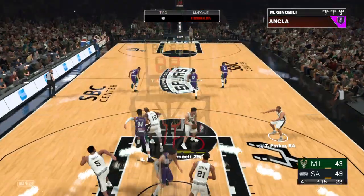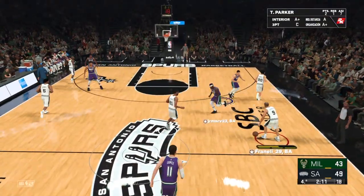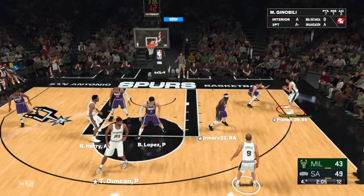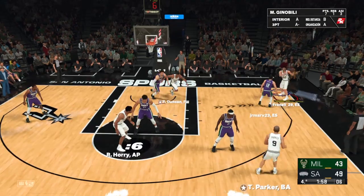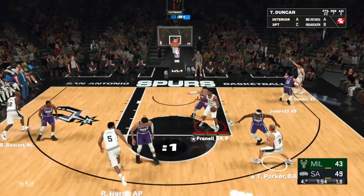The rebound by Duncan. How about the unselfishness of this team? Yeah, the willingness to make the next pass has this defense scrambling. Kicks it out to Parker. Down low. 2 minutes remaining in the game. Pass to Ginobili. To the right side. To the paint.